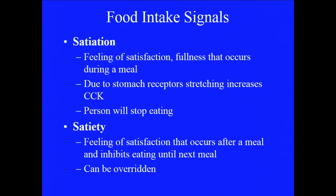So satiation is the feeling of fullness or satisfaction that occurs during a meal, and we begin to feel satiation, like I said, because we have receptors in our stomach, and they stretch and they increase certain hormones. One of them is CCK, and that sends messages to the brain, which tells us to stop eating. And so that's a signal. And then we will stop eating when we have that feeling of satisfaction called satiety after a meal. And satiety should really inhibit us from eating until the next meal. We shouldn't be having those feelings of hunger anymore, because we're satiated now, right?